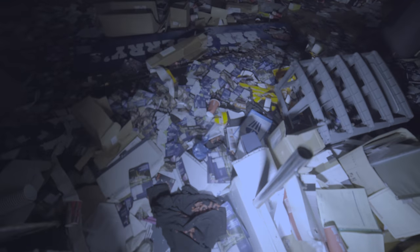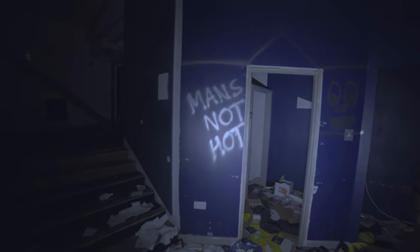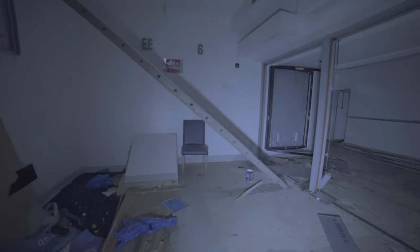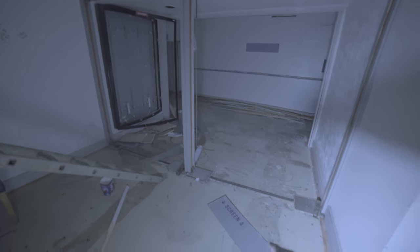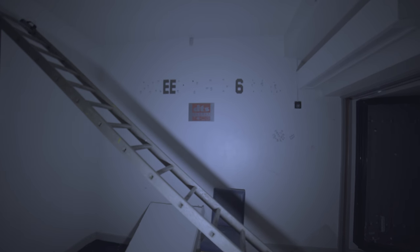The Great Wall. These t-shirts or something. Great Wall, the Great Wall, the Great Wall. T-shirts. What's in here then? Toilet keys. And stores. What comes up around here, I wonder? Because we're well below... Oh, screen four, look. So these must have been... Oh, look, screen six. DTS.